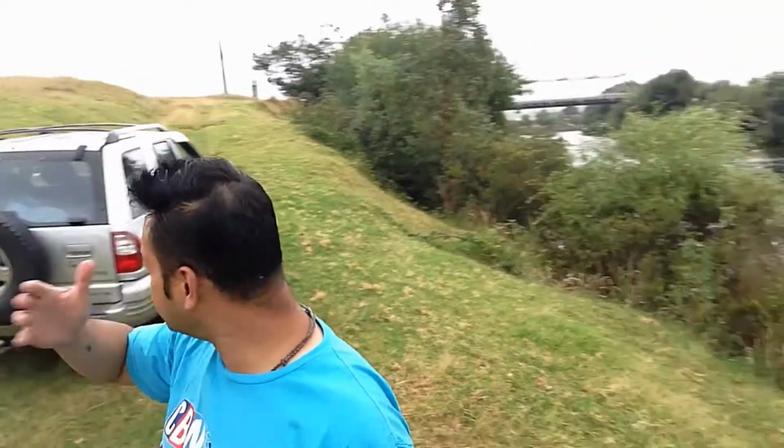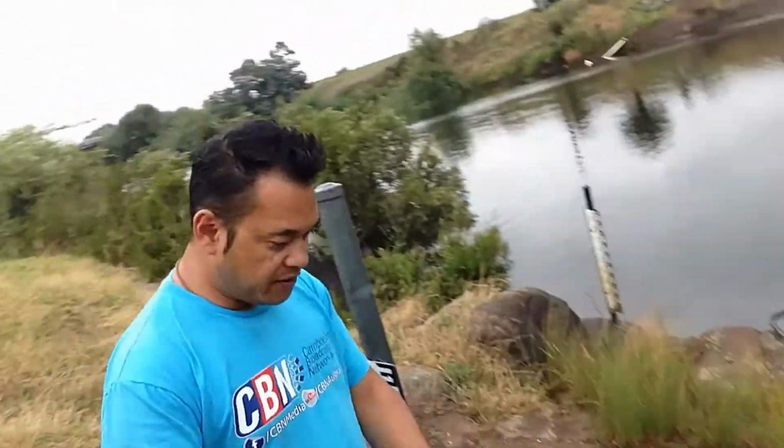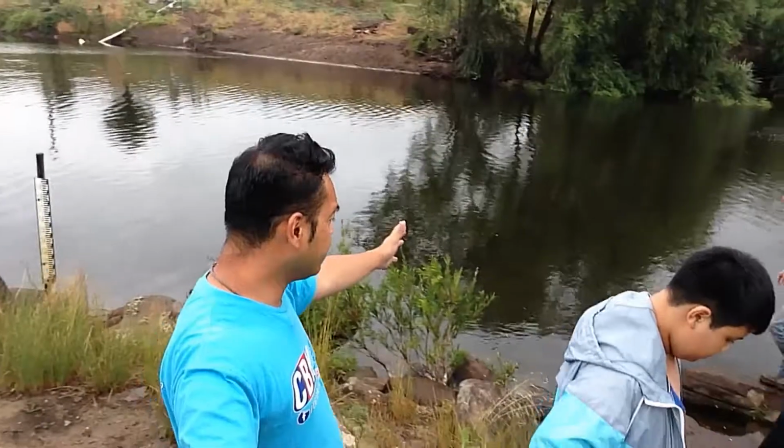I'm Cameron here. We just reversed back all the way down from there, right? And now we're at the edge of the river, so we're going to show you. Okay, so going down towards the edge of the river, this is it. This is where we actually do a lot of fishing, right here at the edge of the river, okay?